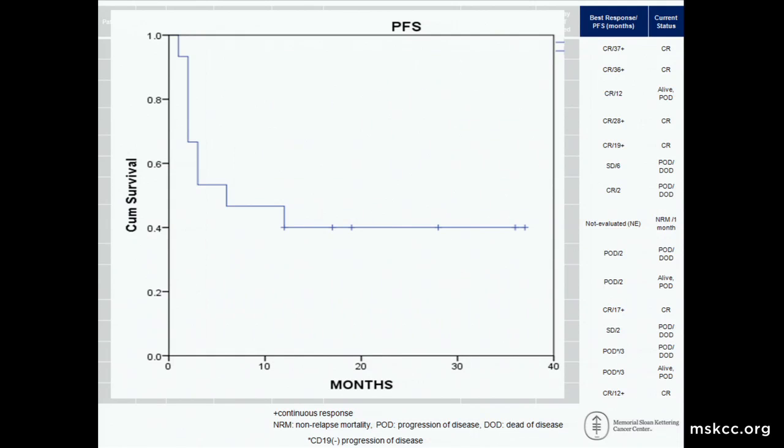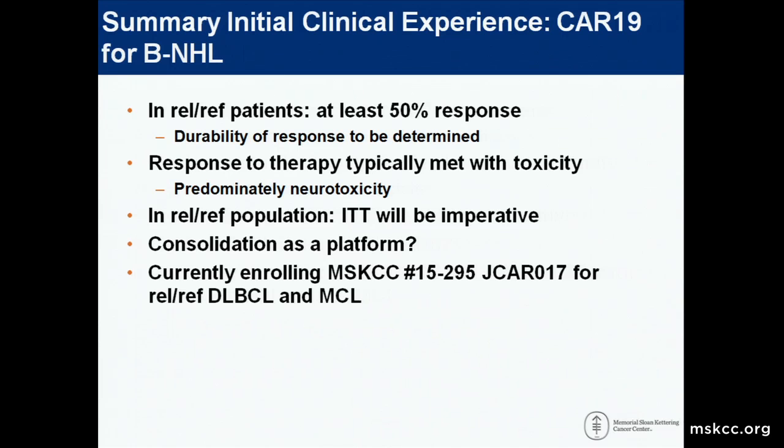This is the progression-free survival curve with a median follow-up of almost 1.5 years in the patients that are alive. Of note, there are 8 patients that have had progression of disease, and 1 patient that experienced non-relapse mortality. The first patient is actually going to undergo a biopsy shortly for a lymph node that's growing. 2 of the 8 patients have had CD19 negative relapses, which has been described most notably by the Penn group, and has been described to be associated with a variant of CD19 that doesn't get expressed on the surface.